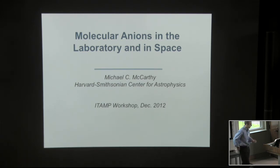It's important to emphasize this is a fairly new field that's only about 5 years old in terms of detections of negatively charged molecules in the interstellar medium. So I'd like to go through, at least briefly, a historical perspective of how we got to the point that we are in terms of laboratory spectroscopy and ultimately the astronomical spectroscopy, which has advanced quite quickly in the past few years.